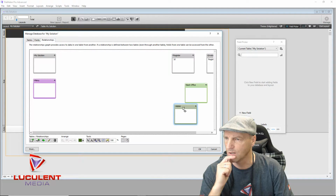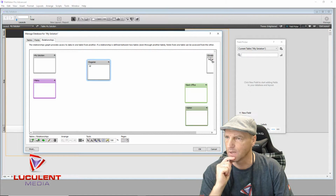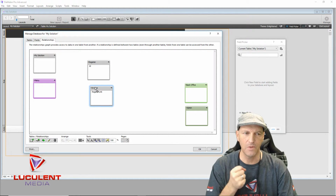A lighter green, a darker green. Now we have the register and we have the invoice. These two need to be married to each other.